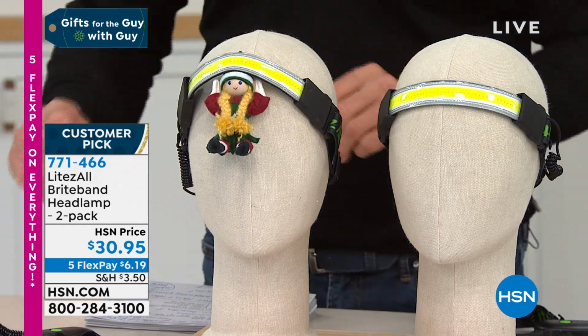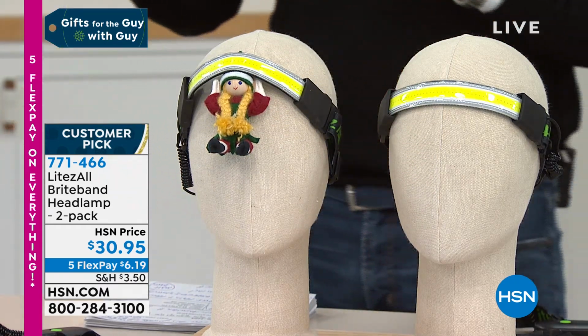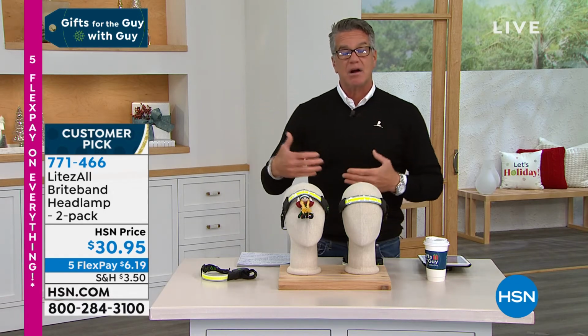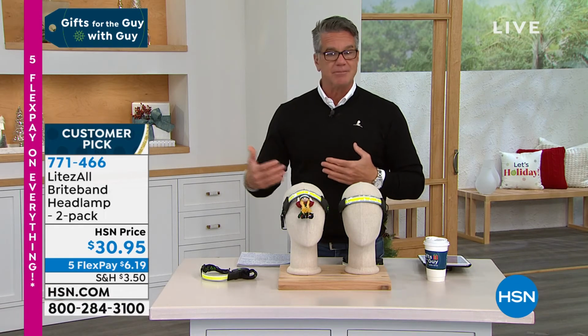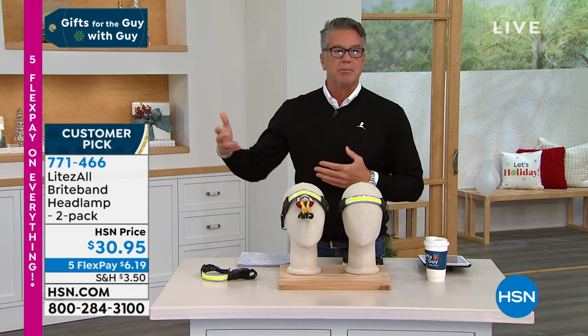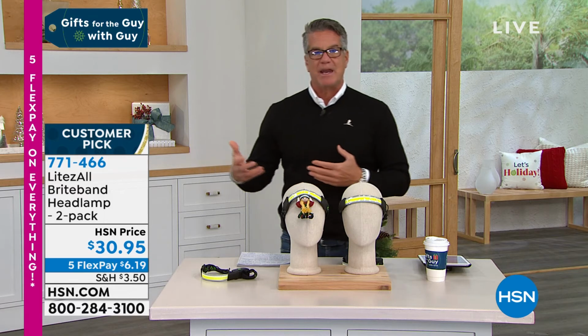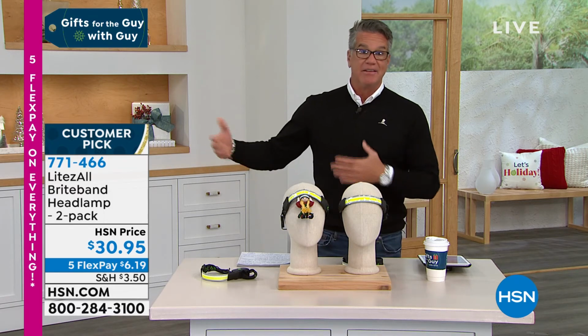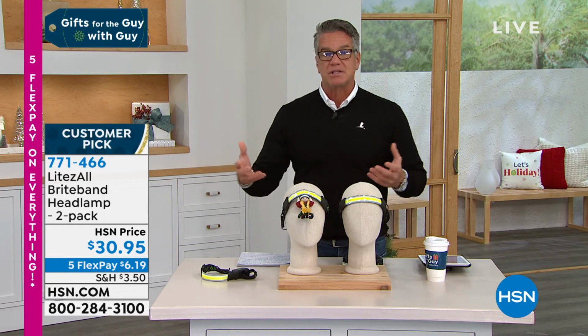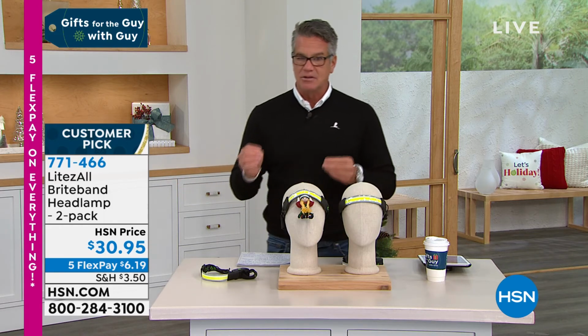The batteries are included. And by the way, you probably won't have to change those batteries out for an entire season because they are COB LED. They sip power. They don't use regular incandescent bulbs. It's like 90% of the way that energy is released is heat, and the other 10% is light. These are completely different. It's mostly just light, very little heat. They never get that hot, so you'll love them.